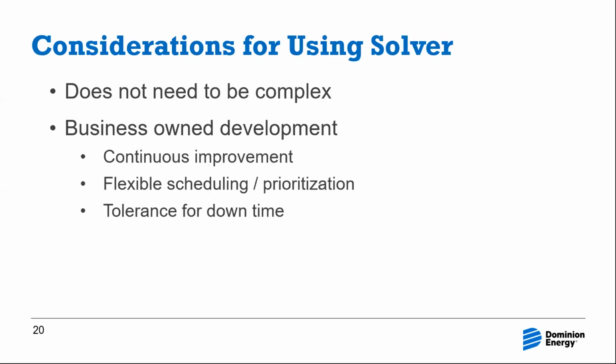Some things to consider with using Solver. Our implementation of this is kind of complex. We've been building on this for years, but it doesn't need to be complex. Our first shot at this was using an Excel spreadsheet to load up Solver and go through all the feeders listed in that spreadsheet.